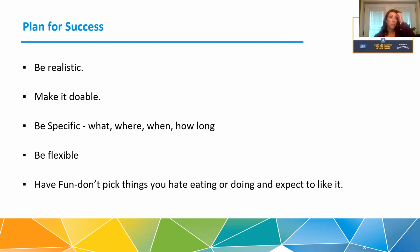If your action plan for the week is that you're going to eat a yellow vegetable 5 out of 7 days, well, you've got your what. How are you going to cook it? What meal are you going to eat it with? But be flexible. If you mess up, you mess up. So what? You jump back on and you get started again. We all mess up. We're all human. And then have fun. Don't pick action plans that you hate, or things that you hate doing, and then expect all of a sudden that you're going to like it. Have fun with the things that you're doing.